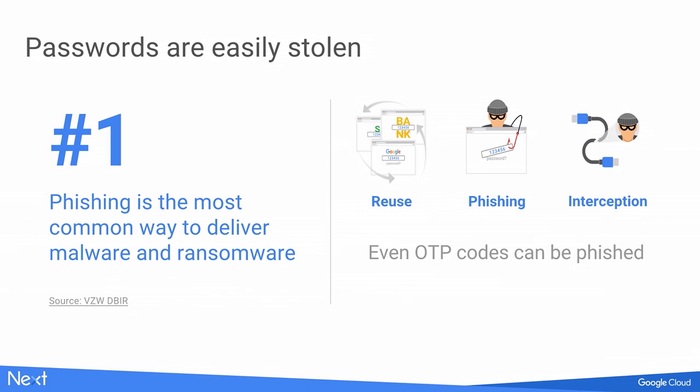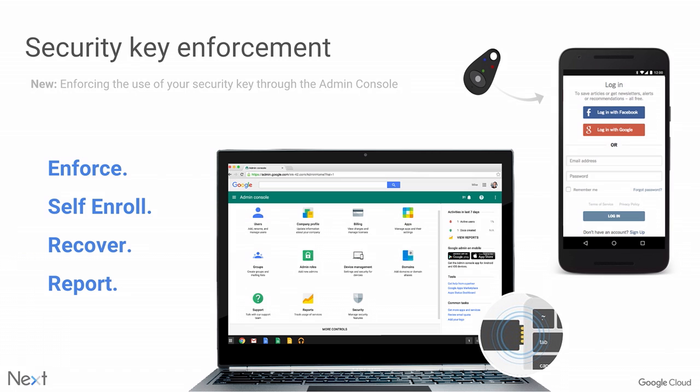So what do we do? We recommend that you use security keys. Security keys are easy, they're great, they help you prevent against phishing.